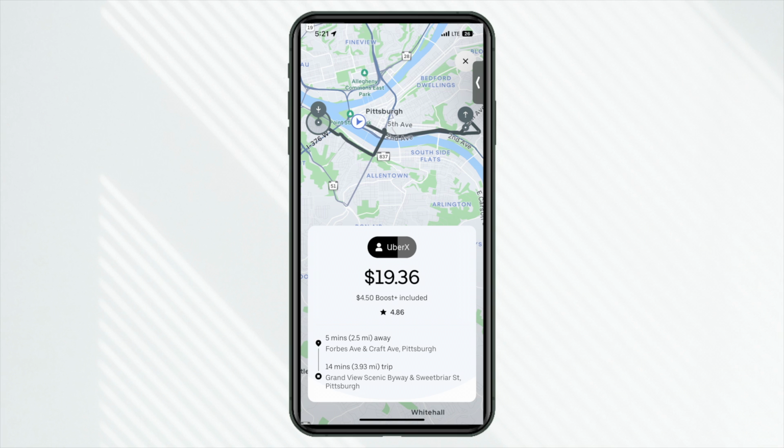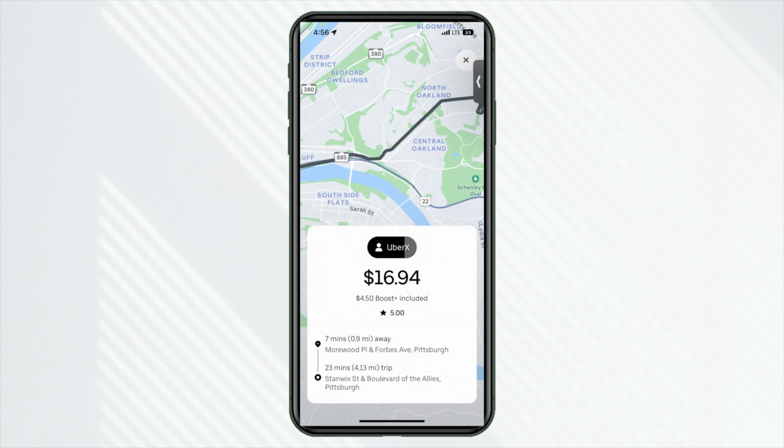As always, we want a crazy dollars to mile ratio. I want like $3, $4 plus paid out per mile. And I got a lot of short runs. Here's an example here towards the tail end. 1936 for what, 6.5 miles there. Here's another one, 1694 with that $4.50 Boost Plus. Plus you get any tips, plus you get any applicable surge. That one was about 5 miles for about $17.